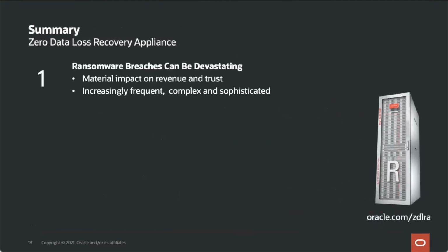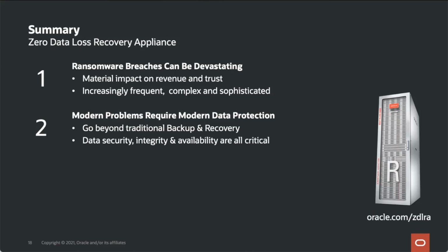So a summary. First, ransomware breaches can be devastating. There's a material impact on revenue and trust within your organization, and they're increasing in frequency and complexity. So it's becoming more and more difficult to keep some of these bad actors out of your environment. Two, modern problems like ransomware require modern data protection. Relying on traditional methods is really problematic. You want to make sure your data is secure, that you know that the backups you have are validated and there's integrity in that. And then, of course, you have to have that data available. And that is all critical for your overall protection strategy of the Oracle database.